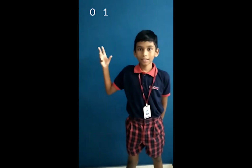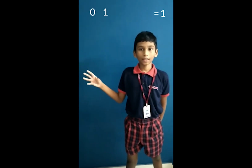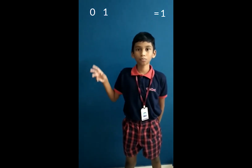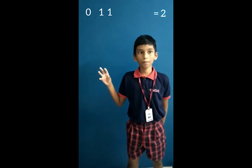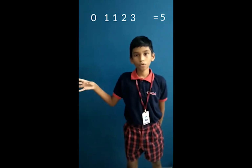Fibonacci is an Italian who studied mathematics in the 11th century. He discovered these patterns and it was named after him. It starts with 0 and 1. If we add these numbers, we get 1 as the answer. Now we should add the previous number with the answer. There comes 1 plus 1 is equal to 2. Then 2 plus 1, 3. Then 3 plus 2, 5. Then 5 plus 3, 8 and it goes on.